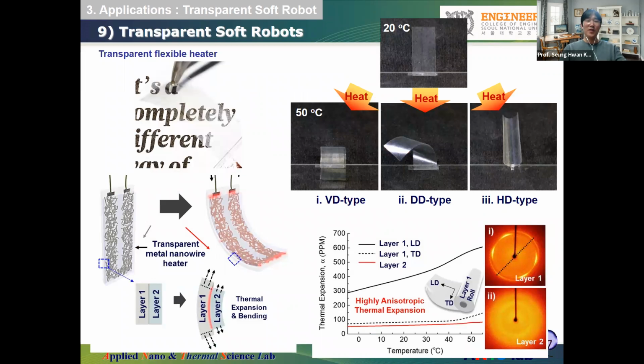And the transparent flexible heater can be used for transparent soft robot application. So from this slide, I'm going to change gears a little bit for this application part. By attaching two thin film layers with different thermal expansion coefficients, a soft thin film actuator could be developed. And when it is heated up, it's going to bend toward the film with the smaller thermal expansion coefficient.